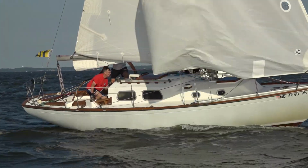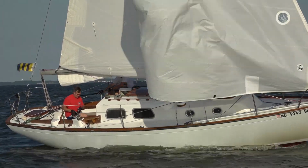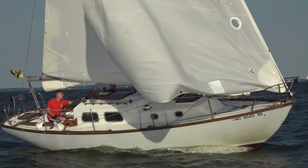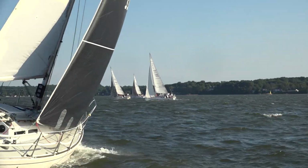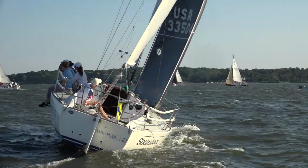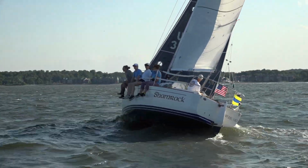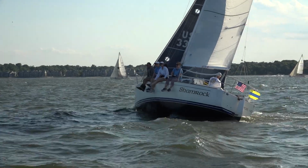It's a lot to get that big overlapping jib around in this breeze. You probably never heard of a 170, have you? Moving our way to windward, the J30s, another huge one design fleet out here. Shamrock, Bruce Irvin working his way upwind.